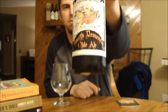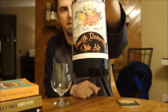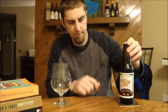I'm going to break out a special beer of sorts. I got this sent to me from Odeed. This is from Kuhnhenn Brewing in Michigan. This is their 4th Dementia Old Ale. Now, I've never had any of their beers. They're in Michigan. It's hard for even Daniel, who's in Kalamazoo, to get some of their beers. So I guess they're still not widely distributed.